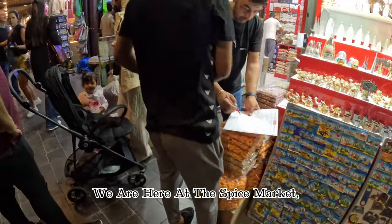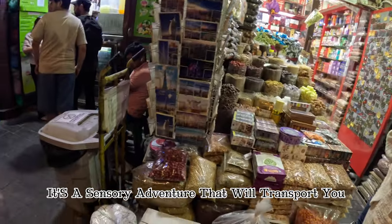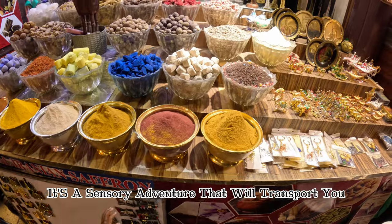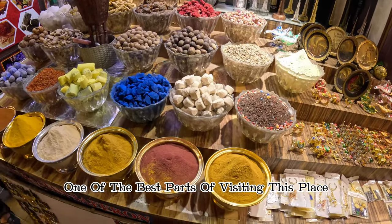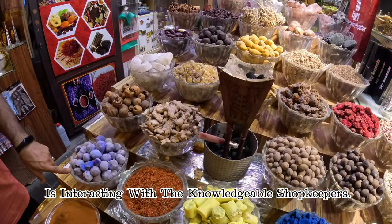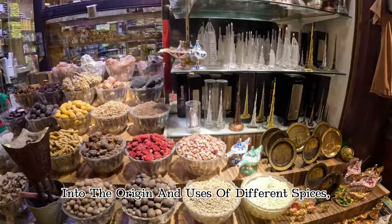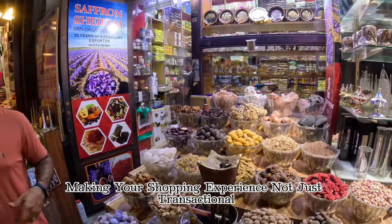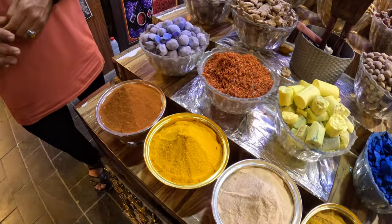We are here at a spice market where the air is filled with the heady aroma of exotic spices. It is a sensory adventure that will transport you to different corners of the world through your nose. One of the best parts of visiting this place is interacting with the knowledgeable shopkeepers. They will happily share insight into the origin and uses of different spices, making your shopping experience not just transactional but also educational.